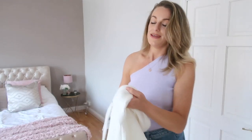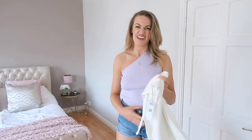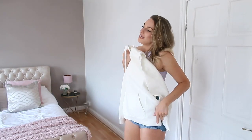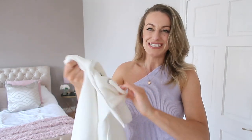Like I said, I'm too scared to try it on because of the makeup situation, and I just know I'm going to get tan everywhere. This is a UK large. I think I would like hoodies to be a bit oversized because they feel comfy like that. Looking at it like this, I actually think it would fit perfect. It's just super squidgy and super yummy.